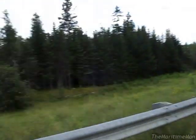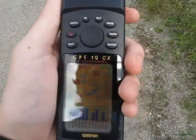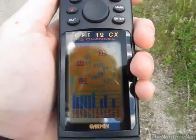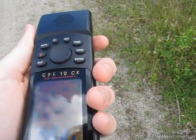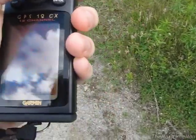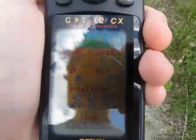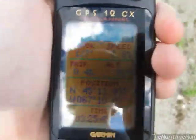Alright, we are outside on the dirt trail where I did the CB radio tests. I'm here with the Garmin GPS 12CX, and we're getting an excellent signal from 9 satellites. Our EPE is 5 meters. So I'll just demonstrate some navigation here. I'll go over to the position page, and when I start walking, it takes a few seconds to pick up, but there it's showing our speed, doing about 3 kilometers an hour.